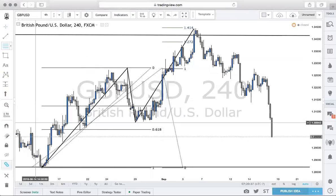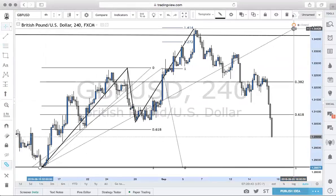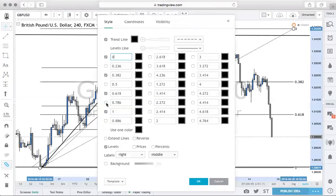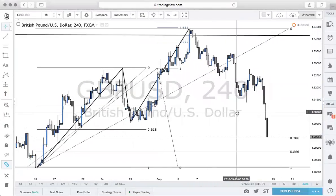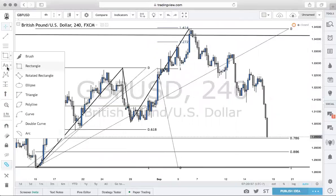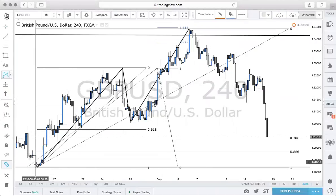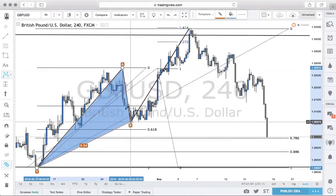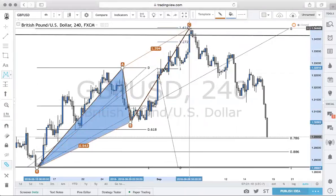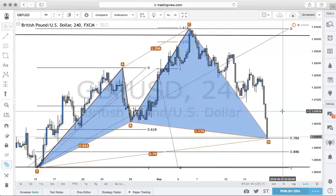If I get my fib retracement once again, and we do a fib retrace for the overall move, I'm looking for that 786 to 886. That's our kill zone right there. So if I take my fibs here, we have X to A to B, B to C, and C to D, right on that 786 retracement.